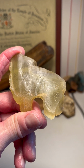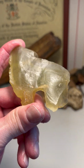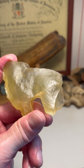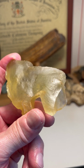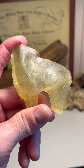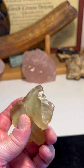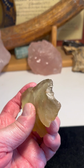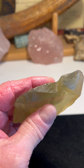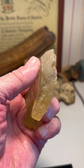Now we have that mammoth with the eye right there, flaked out, facing left. Wow, what an image. It's just hard for me to fathom what great workmanship, what great stoneworking techniques were employed in making this. This was flaked all around, both sides, all around, and then it was actually etched and ground.